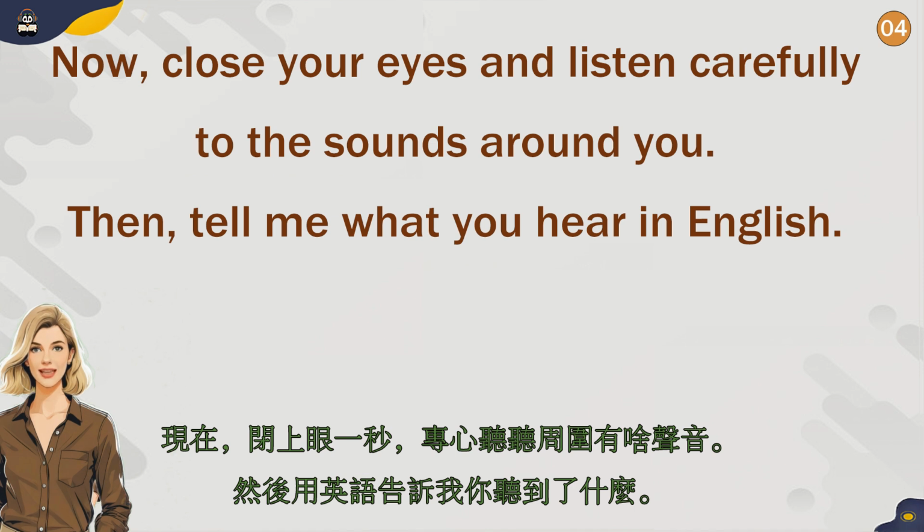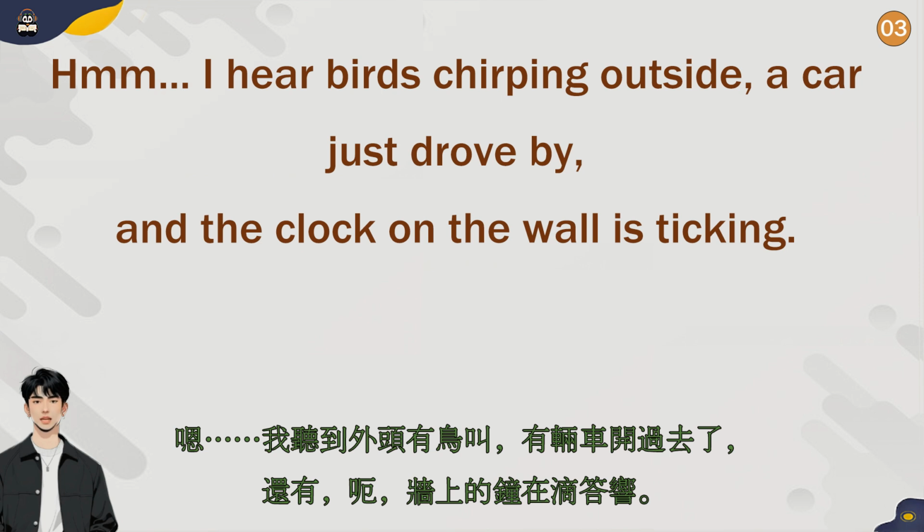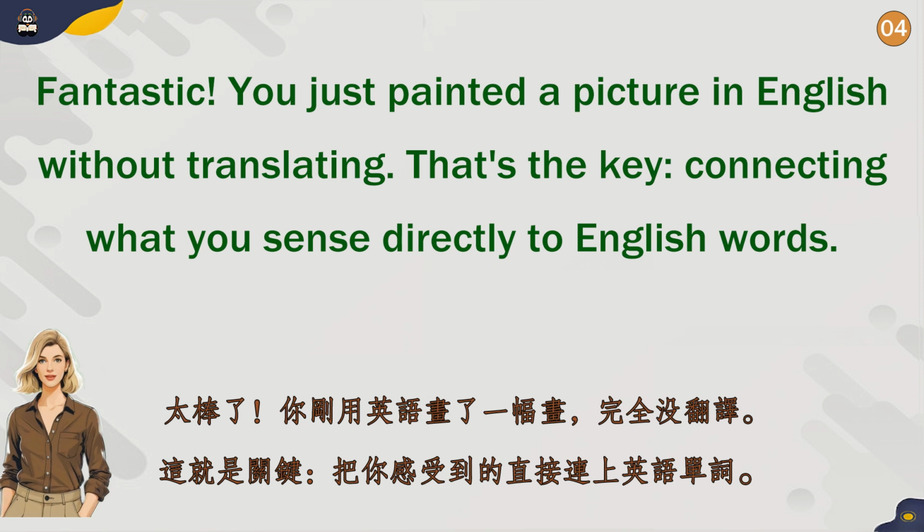Now close your eyes and listen carefully to the sounds around you. Then, tell me what you hear in English. I hear birds chirping outside, a car just drove by, and the clock on the wall is ticking. Fantastic! You just painted a picture in English without translating. That's the key, connecting what you sense directly to English words.